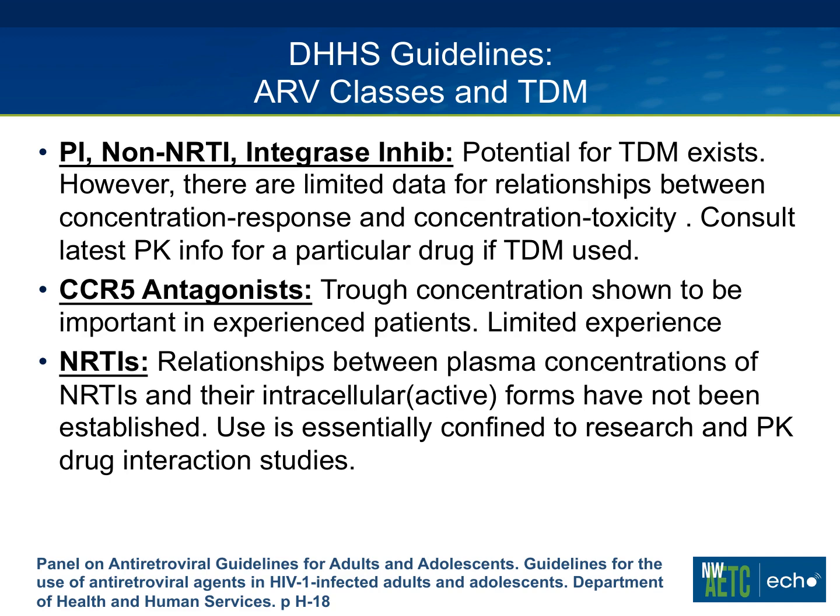And then, as commonly known, NRTIs are prodrugs. They have to be intracellular and phosphorylated. So the relationship between plasma level and intracellular level, and what that means for toxicity or efficacy, has never been defined, and that's been repeated since 1995 as far as I know. So they haven't made any progress on that.